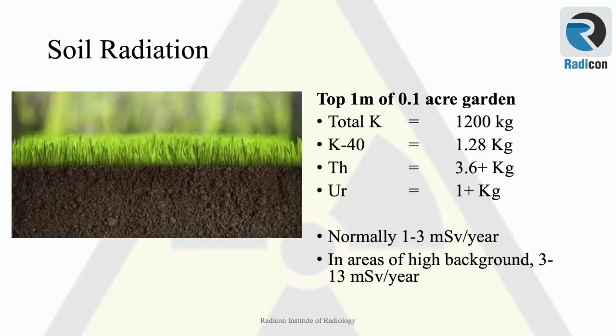Now that we are aware of natural radiation sources, it is important to know the variables such as land, geographies, and altitude. Few of the most abundant radioactive elements are thorium, bismuth, uranium, radium, radon, and K40.